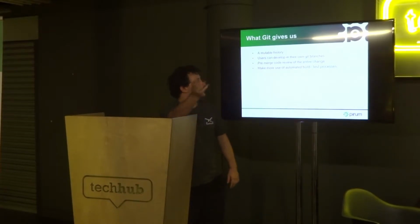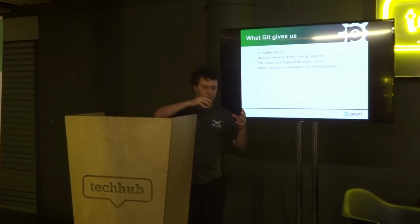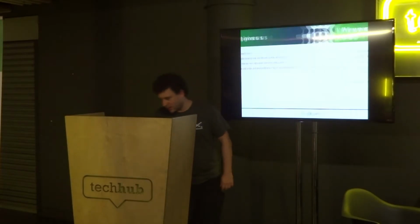So the idea being that with Git, we get a mutable history so that we can obviously do all the things that gives us. You're all reasonably good with Git, so I'm not going to go into that too much. Users developing their own Git branches, so we don't have quite so much overlap with each other. The pre-merge code review, obviously, so that we can sanity check your intent, and it means that we can make more use of our automated test build procedures, such as maybe having a Jenkins build pipeline.